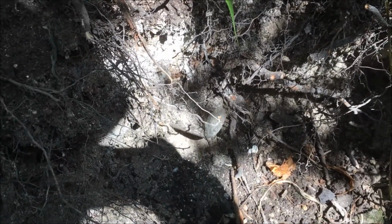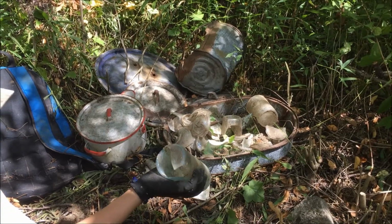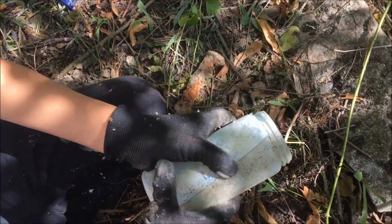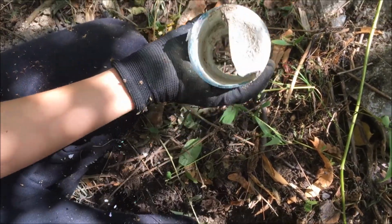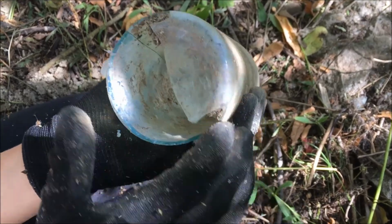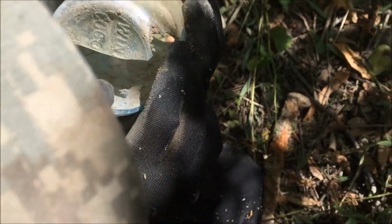And then there's another bottle over here which is broken, but it's aqua glass. I'll have to wait to get that one out. It's a bit more stuck in there. All right, well, it looks like we found the other half to that jar. Still missing a bit, but what does it say on the bottom here? It's got writing on the bottom.